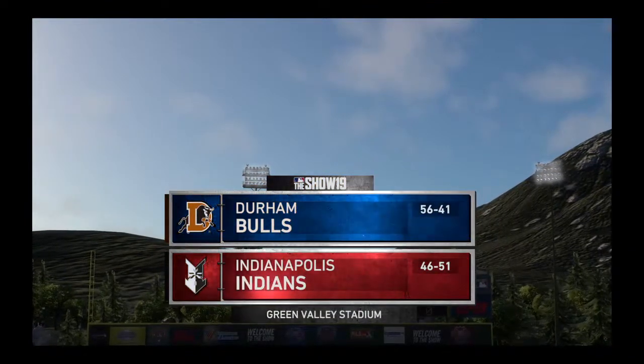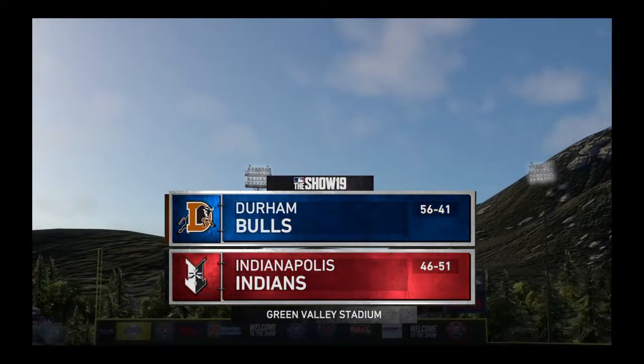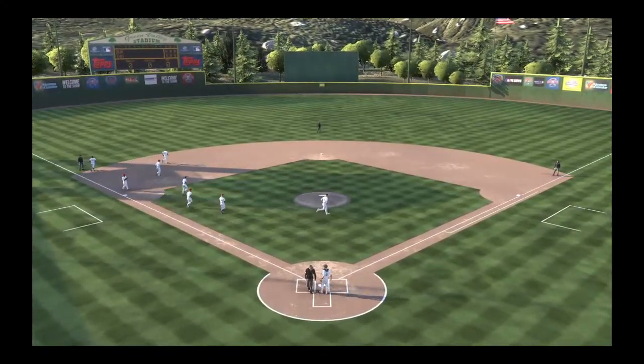Minor League Baseball is live and on the air on The Show. Tonight, the first of this three-game weekend series between the Durham Bulls and the Indianapolis Indians. It's baseball, it's The Show, and it comes your way next.